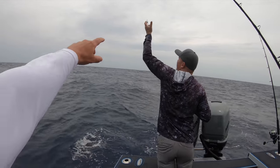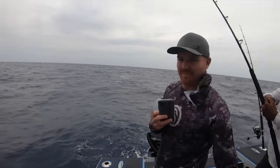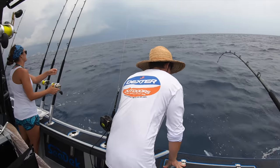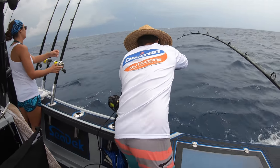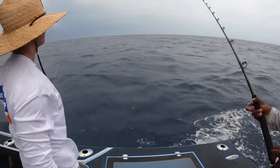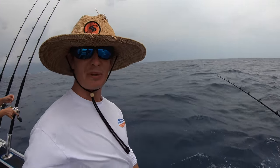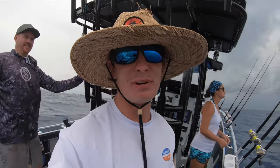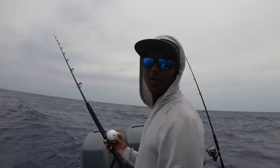So you guys see that weight right there? It helps to get your line down, and you just break it off. Treble hook right in the top of the mouth. It was a big barracuda. We weren't going to keep it anyway. Perfect. Worked out.